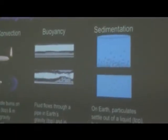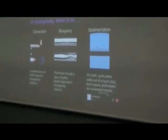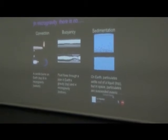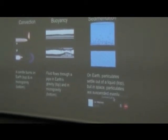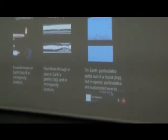Buoyancy, and that's a density thing, about heavier items sinking and lighter items floating. The way that moves is a little different. That's true for spacecraft, also true for the human body. Sedimentation. Without particles settling to the bottom, and normal diffusion, without heavier things sinking to the bottom, that changes the way the nutrients might flow. So a lot of things are different in the way that microgravity affects the body, and it starts with very specific issues such as convection, buoyancy, etc.